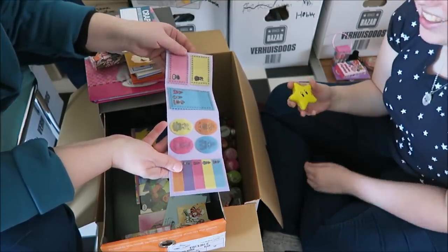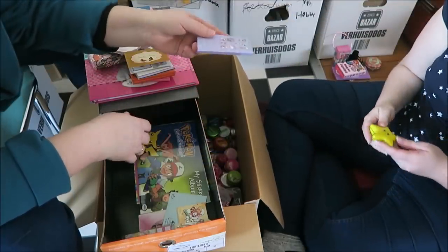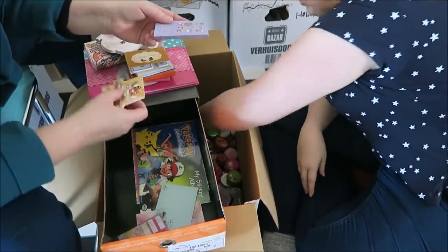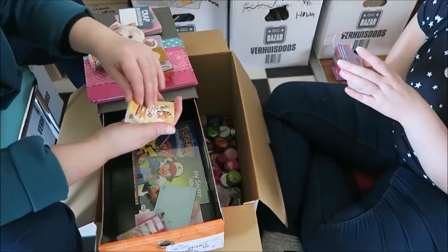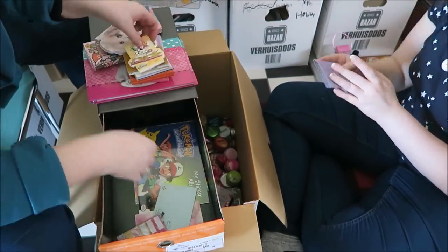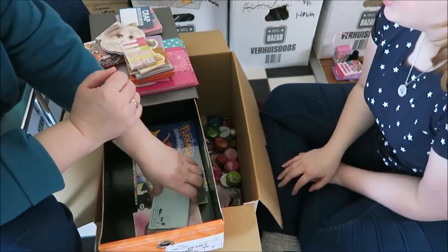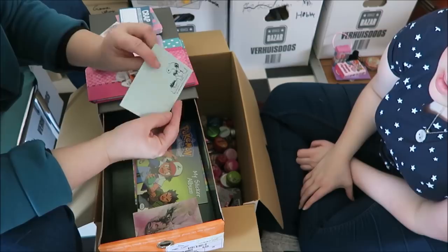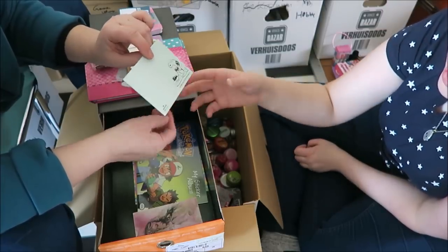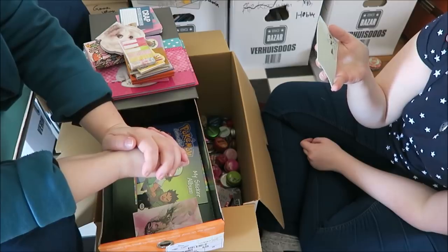This one is really cute. You can have it if you want, or you can throw it out. I like it. This one I want to keep. Ooh, koi! Cute little sticky notes. This one I want to keep as a memory because this is from the 1980s and it was one of my first sticky notes.